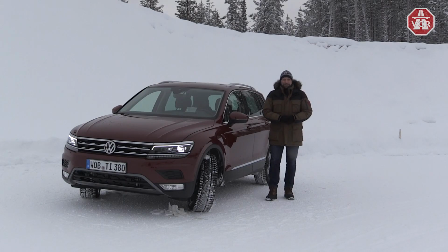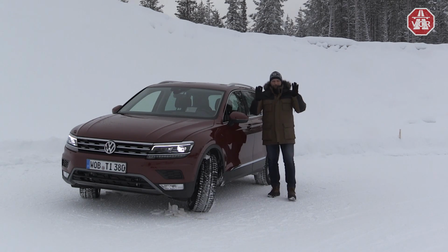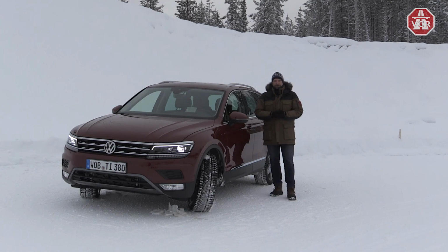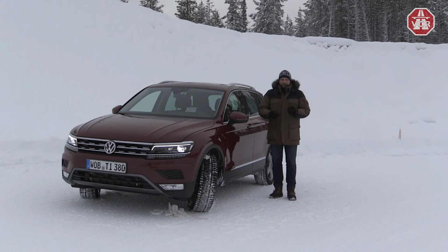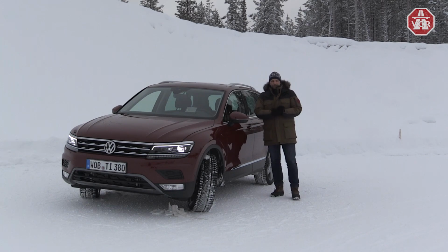So as I mentioned, we are in the north of Sweden in a town called Arvidsjaur or something like that. I apologize to all the Swedish guys. It's a pretty tiny town, however it's almost famous for all the German premium manufacturers. They do all their driving experience up here. BMW, Mercedes-Benz, Audi and Volkswagen all offer winter trainings, held up here in this area on ICCs. It's pretty amazing and fun.